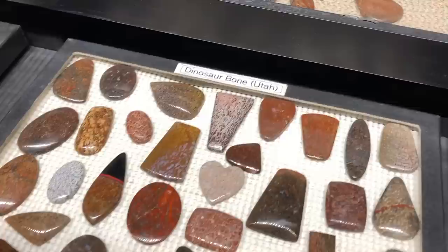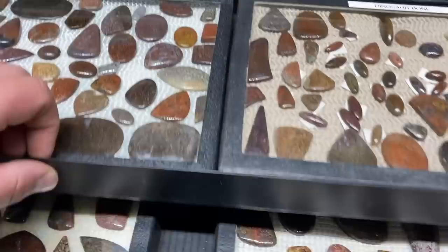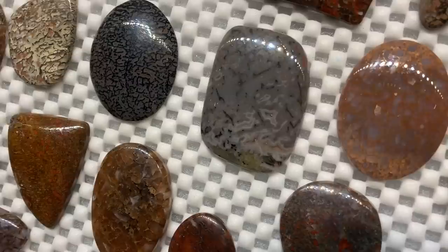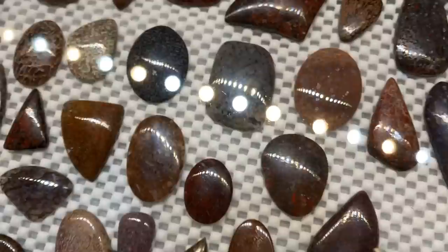Really cool. Sweet Jim from J&S Rocks to Gems is a dinosaur bone freak. I was in his shop when he misplaced it. He couldn't get to work until he found it. That's a really interesting piece. The cell structures are really wide. Really cool.